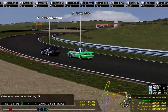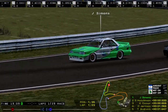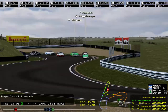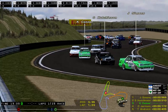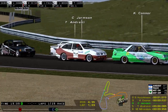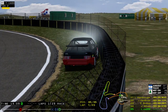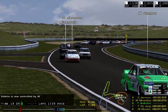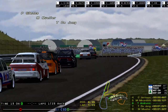Anyway, Simons tries to make a move down inside of Hutchinson, and look at this driving. Simons is into the lead in his Nissan. Now Connor trying to defend from Johnson, and now Andretti down inside of Johnson. More scrubbing of the doors as Andretti is still side by side with Mirandola this time, and I think Mirandola's got a position. Yes, he does.